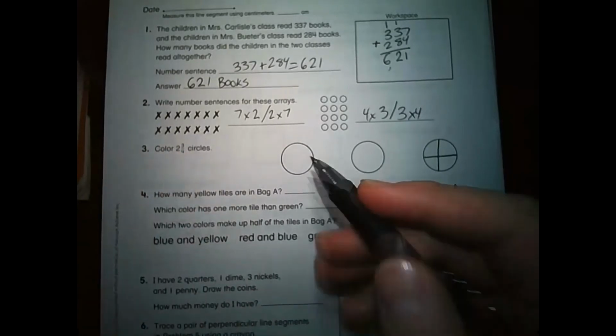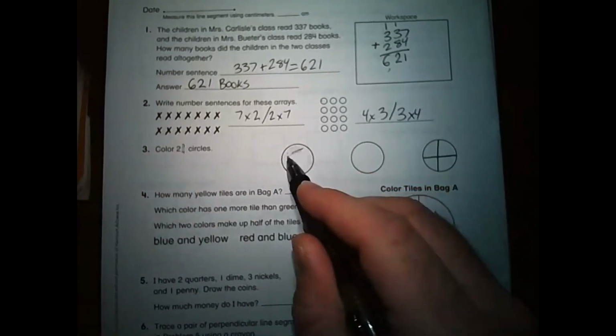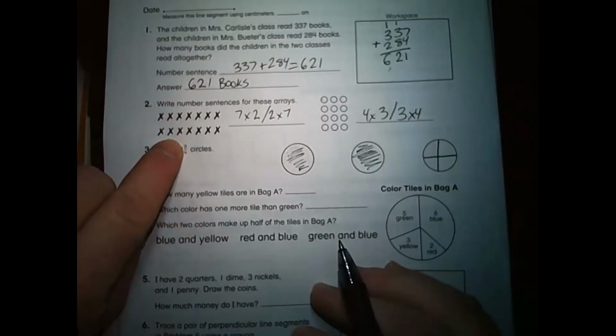So please go ahead and get that done. And then it says color 2 full circles. That's what the big number is there for. So we're going to color 2, 1, 2, and then it says 3/4.